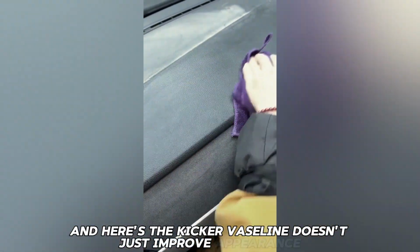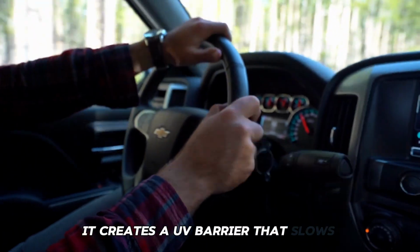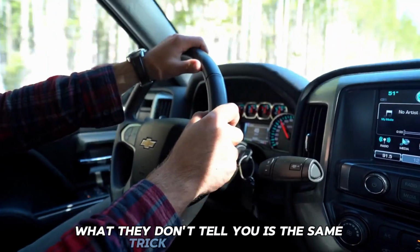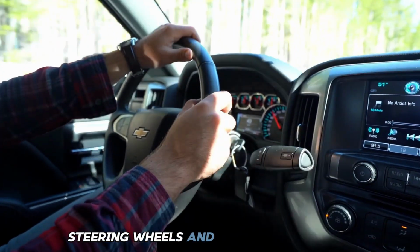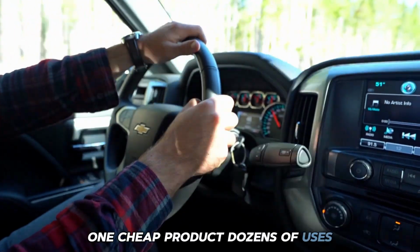Vaseline doesn't just improve appearance. It actually protects. It creates a UV barrier that slows fading and prevents cracking. What they don't tell you is the same trick works on rubber door seals, exterior trim, steering wheels, and even gear shifters. One cheap product, dozens of uses.